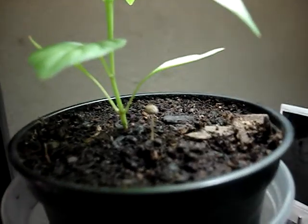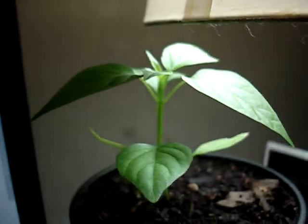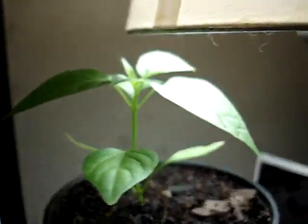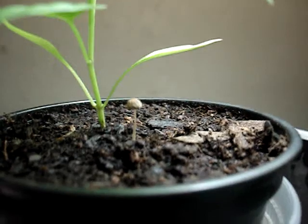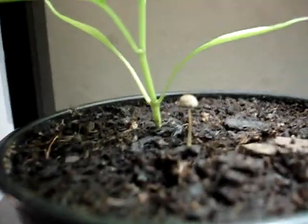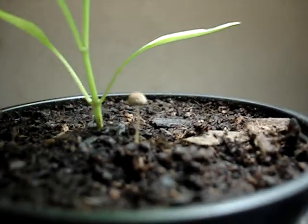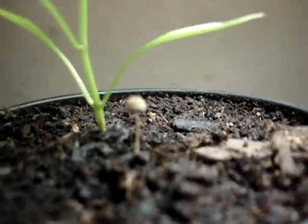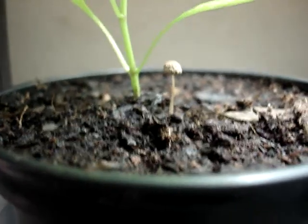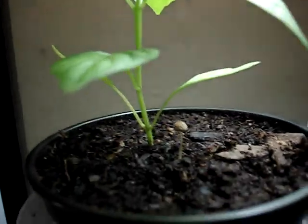Check out what I found growing in the pot with my Christmas tree pepper. This is a little Christmas tree pepper, or sweet pickling pepper, that I've been growing, and it's doing quite well. But I noticed this morning, I have a little mushroom growing in it, and it looks like it's growing under a tree. It's kind of cute. Don't know what variety it is. You often get mushrooms when you use organic potting soil, because the spores are on some of the organic material. But yeah, tiny little mushroom growing underneath my Christmas tree pepper.